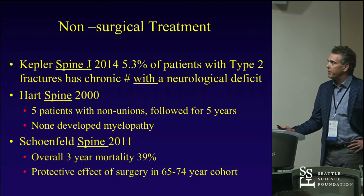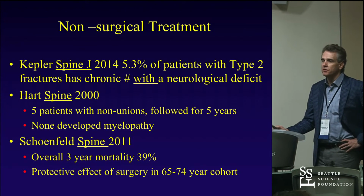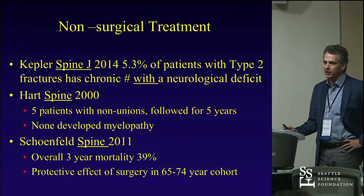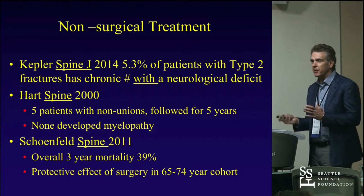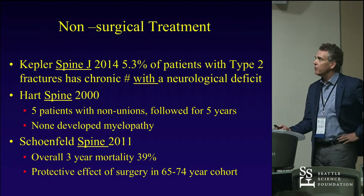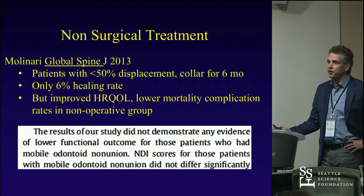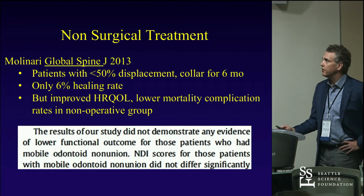Bob Hart, though, about 15 years ago, published a paper where he followed 5 patients with non-unions, all for 5 years. None of those patients developed myelopathy, suggesting the other end of the spectrum, maybe these patients don't get into so much trouble. So really, where does the answer lie here? Well, it's hard to tell from the literature. What we do know is that you can successfully treat patients with a collar, particularly those older patients.